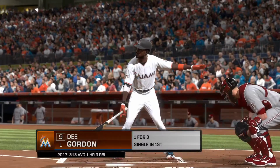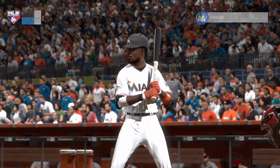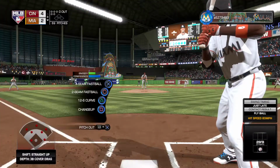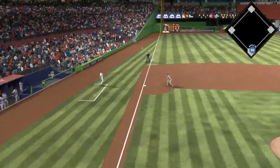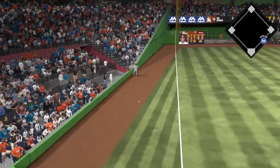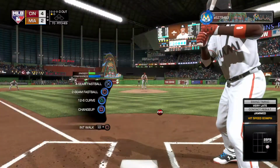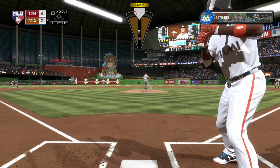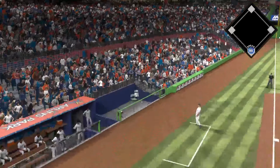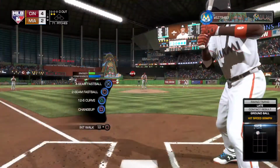Digging in, D. Gordon. He'll get things started now in the bottom of inning number 8. Second baseman, D. Gordon. Third baseman in tight, protecting the bunt, the first pitch. And here's a ball hit in the air. And this will land foul. Into the windup. Here comes the 0-1. Another one fouled off, and he's quickly behind 0-2.